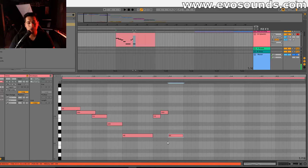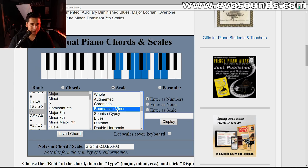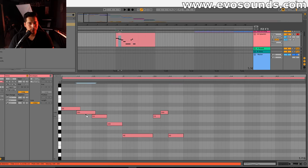Alright, so that's going to be the first one, the very melodic one. And again, experiment, guys. Go through these scales. Be like, oh, I'm going to try the Romanian minor or the Spanish gypsy. Sounds pretty dope. So you can see D, D, D, D, D, D. Alright, so for that, we would just have to do this. And we're going to try it, okay? So that one goes here.